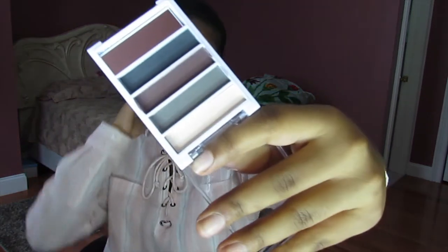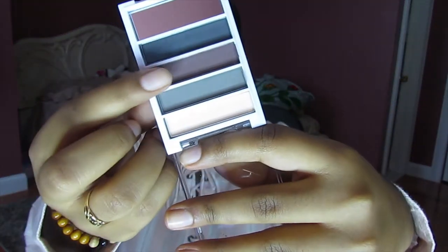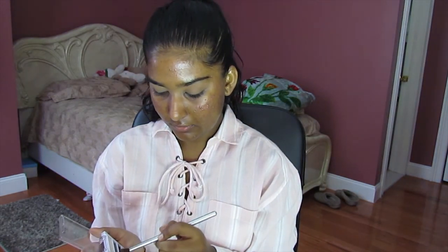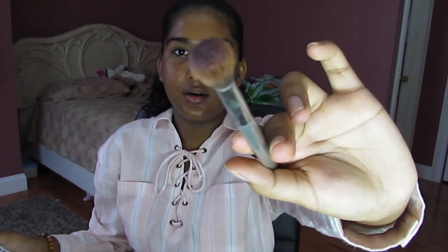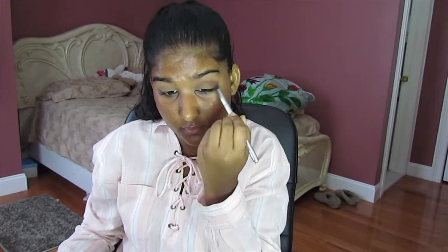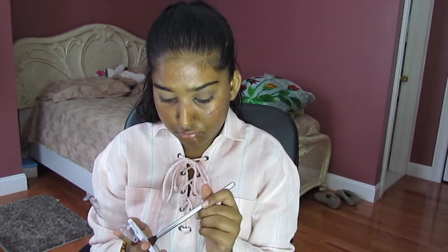So next, we're gonna go into this E.L.F. palette right here, and we're gonna go into this shade. Yeah, this purpley shade, and we're gonna just put that in the crease. Oh my god, look at that. That's the problem. Okay, so usually the brown was there from another makeup look, but that is how much product got packed onto my brush. Hopefully it's not chalky. I'm praying it's not chalky. So let's go. That blended out so beautifully. Oh my god. So far, so good. I am very impressed.